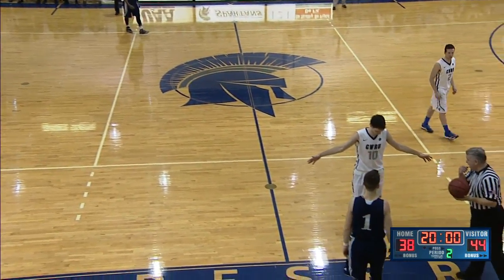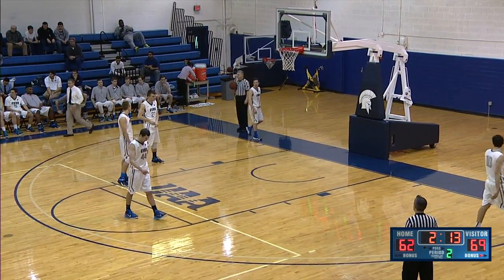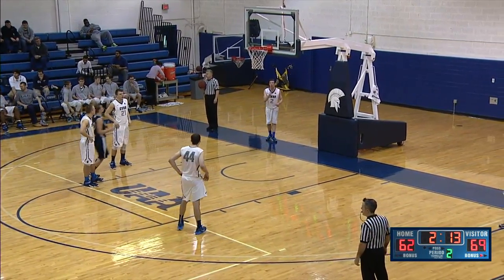At this point, the difference in the game has been inside, points in the paint. Case has been outscored by 10 inside in this basketball game. And it's interesting because Brandeis has made so many threes from the outside, you'd think the difference would be there, but statistically, they have made hay this afternoon by beating Case inside.